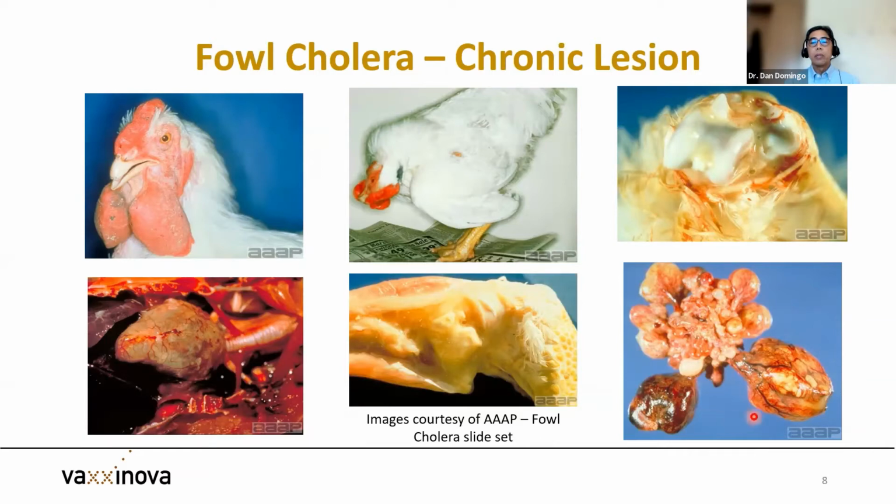And the ovaries become regressed. As you can see here, this one bird with torticollis, usually that's because of infection within the middle ear or in the brain itself, in the meninges, that causes the bird to have that torticollis. But really it's a chronic suppurative infection in various tissues. And these are usually what you'll see in breeder birds or long-lived birds that have had the infection for a while.